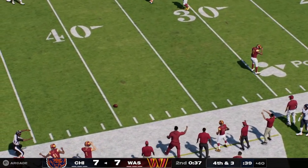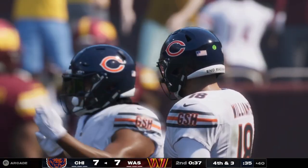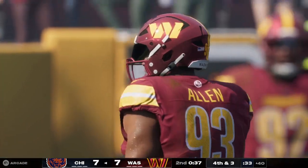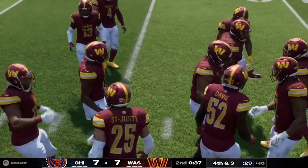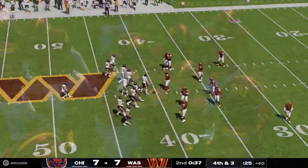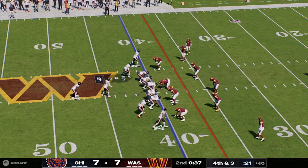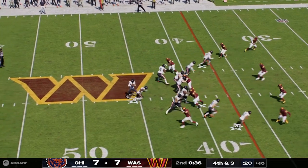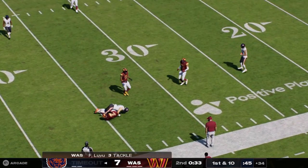And that is incomplete. Rome Odunze, the one he was looking for. And that's going to lead to a 4th down. Well defended there. The quarterback's trying to attack this defense outside the numbers. Those really wide angle throws near the sideline sometimes can be very hard to defend. So give a lot of credit to this secondary. They were all on the same page, and the ball falls incomplete.